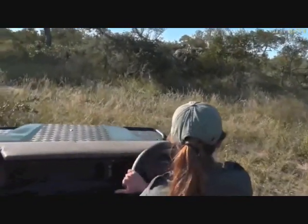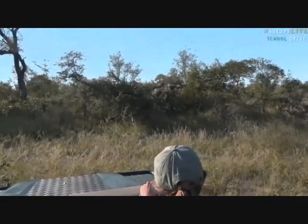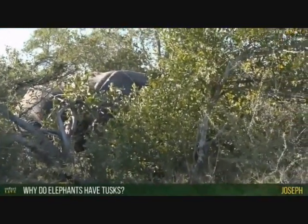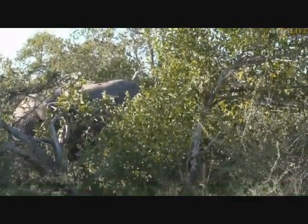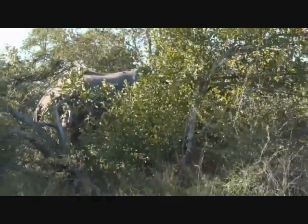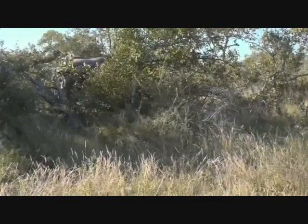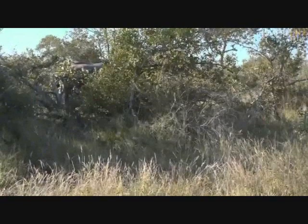There's our elephant. We didn't scare him away with all of our noise and talking and laughing. Joseph, we can't see his face at the moment, but you want to know why elephants have tusks. The answer to that is a couple of reasons. For the males, they use them to fight each other over the females in a herd. And for the females, as well as the males, they can use them for defense, for fighting off predators. And then for digging up various things out of the ground or on a tree.